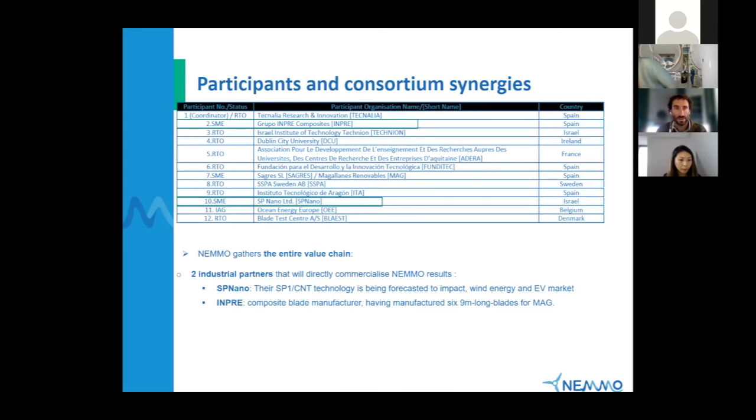Well, the consortium itself is formed by two industrial partners, Espinano and Impre, which are both SMEs.